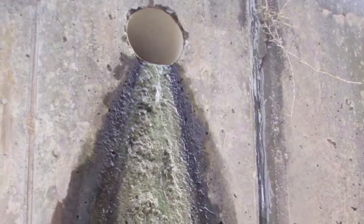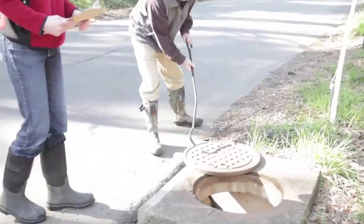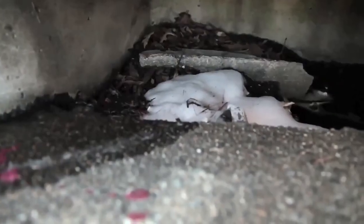If detected and confirmed, a storm drainage area investigation is conducted to determine the source of the problem. This involves moving up the pipe or up the drainage system and testing the water at outfalls or manholes along the way until the source is isolated. So, how do we eliminate these culprits?